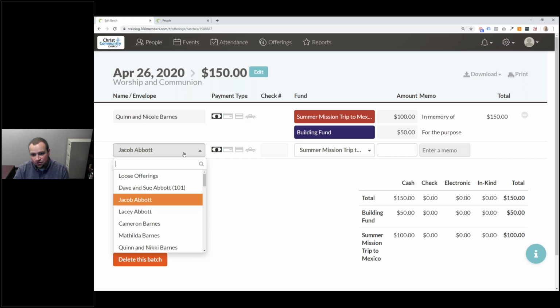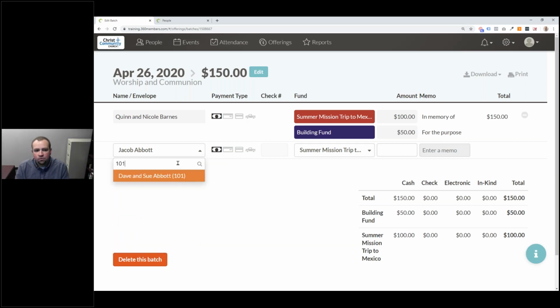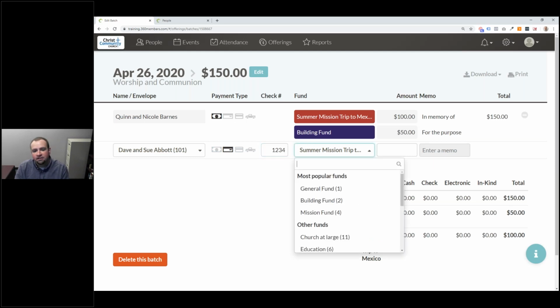In fact, you can enter offerings with only your 10 key on your keyboard if you have these other things in place. So, for example, offering envelope number shows up in here. Dave and Sue Abbott are 101. If I type in 101, it's going to go to Dave and Sue Abbott, and I can click enter. Clicking enter takes me to the payment type. They gave a check. I'm going to click enter. Now I enter the check number, 1234. Click enter. Now I enter the fund.